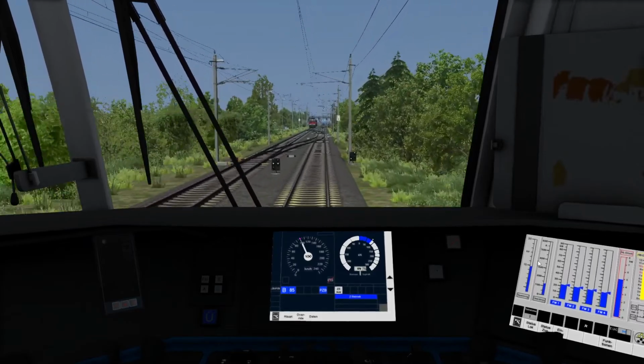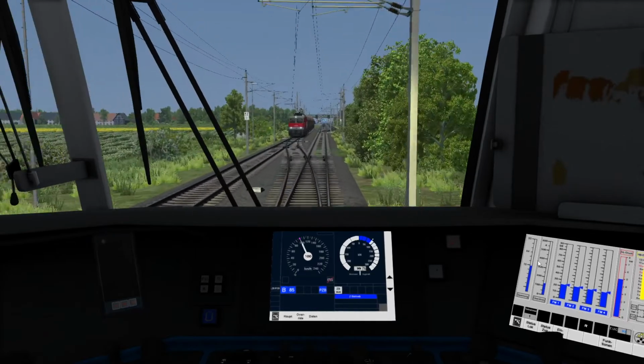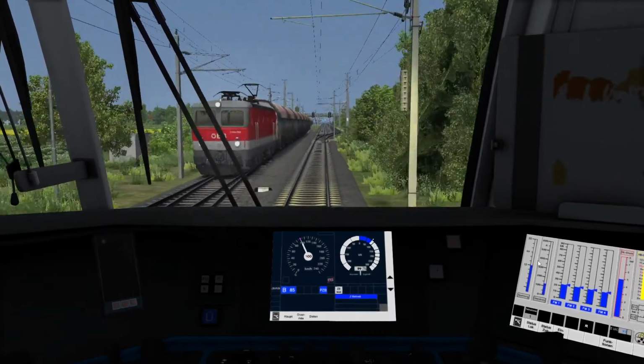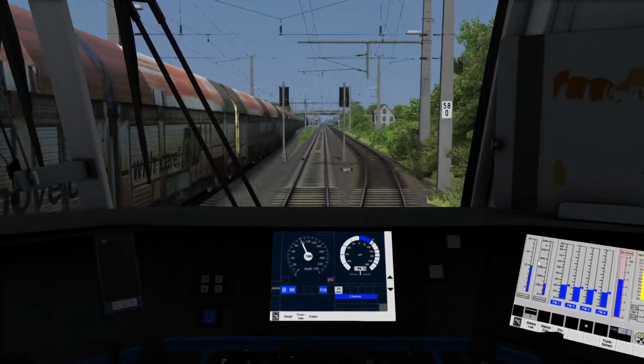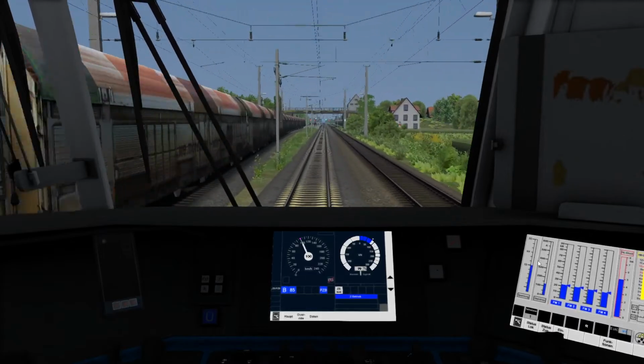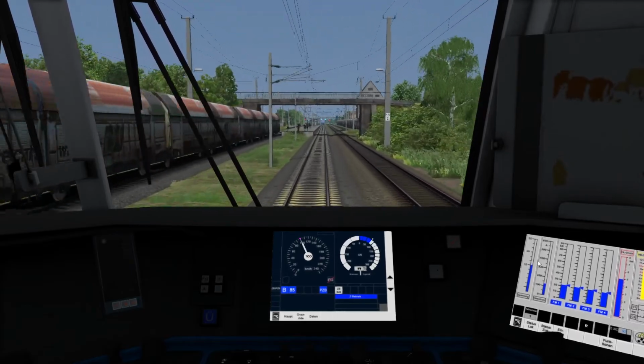120. Well, doesn't affect us, does it? Got a coal train coming out there. Actually, that's a car train. So those wagons are like the covered ones. Although that's interesting to note.